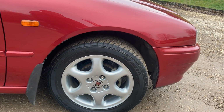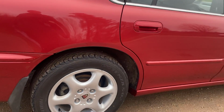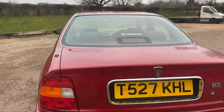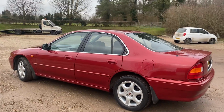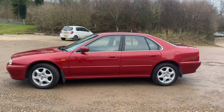And they are wearing a Continental tyre that looks pretty new to me, and I think it's Bridgestones on the rear, but they're quality tyres and the wheels are in excellent condition. Disc brakes all round. The suspension was slightly sportier on the S model, so this one does actually sit well without it being what you'd call slammed.